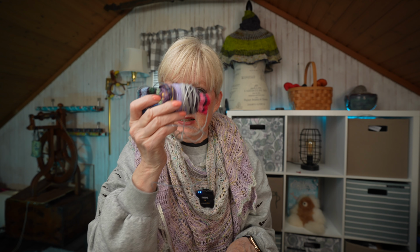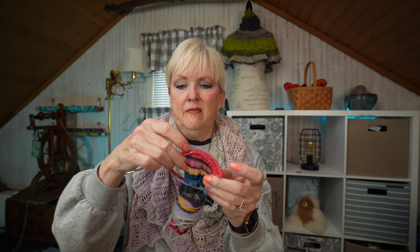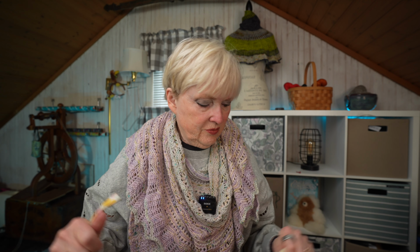Yeah. So that's just one November mitt. Almost done. I think I have to do the thumb, and that's why I stopped, because I have to concentrate. It's the second one. And I should finish those, because they'd be fun to wear. I actually wore them today, because it's cold in New York.